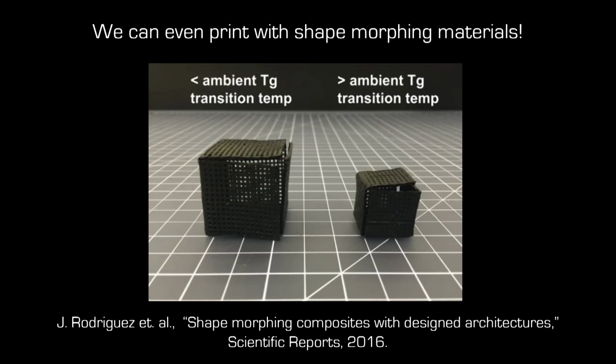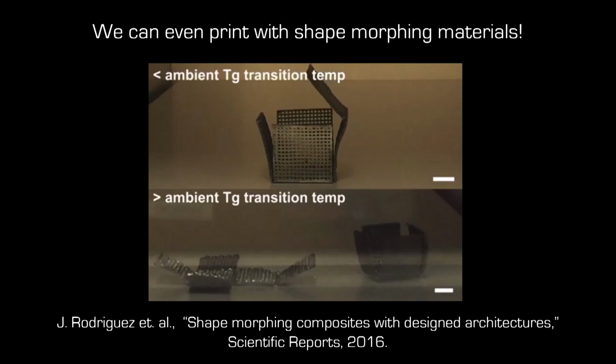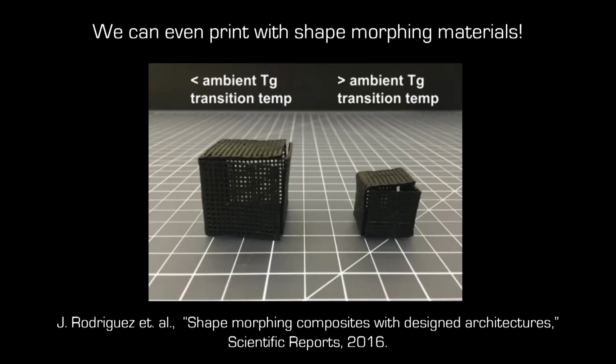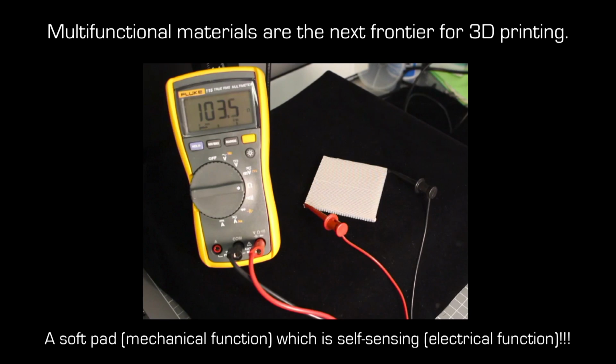Here is yet another unique material. This is a 3D printed shape memory polymer. So we can print these materials in certain configurations, and then by applying heat or electricity, they actually fold up like origami into pre-programmed structures. Some people refer to this as 4D printing, where the fourth dimension is time. So quite an interesting phenomenon which we can now manipulate through the printing process.